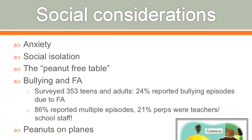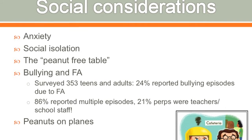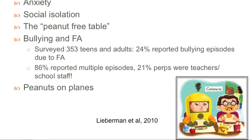So there are a number of different social considerations also for people with food allergies. Anxiety is a major problem. Oftentimes these are kids who have had food allergies since they've been little, and they've always been told that they could potentially die if they eat a peanut. It oftentimes leads to them not wanting to be in social situations, to having difficulty at school, and that's just very heartbreaking. There's also a significant stigma with food allergy and can lead to significant social isolation. Oftentimes these kids aren't going to sleepovers, they're not sharing food at the lunch table with other kids, and so they can feel very, very isolated.